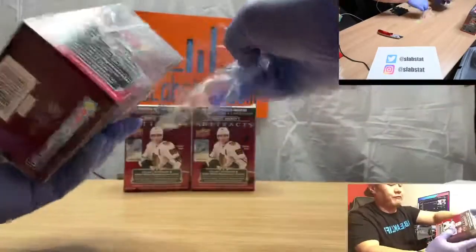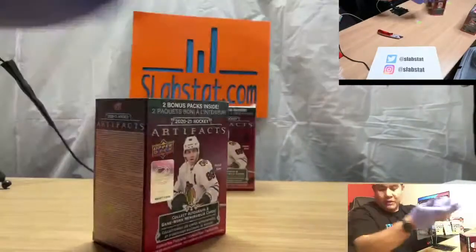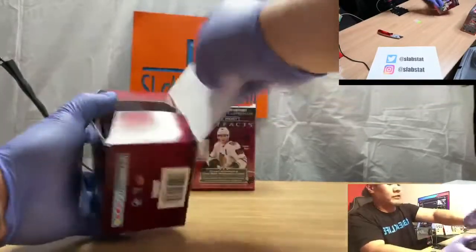So here we go. Artifacts. Looking for autographs, game-worn memorabilia, and some major hits here. Some rookie cards. Let's get this going. Three boxes.